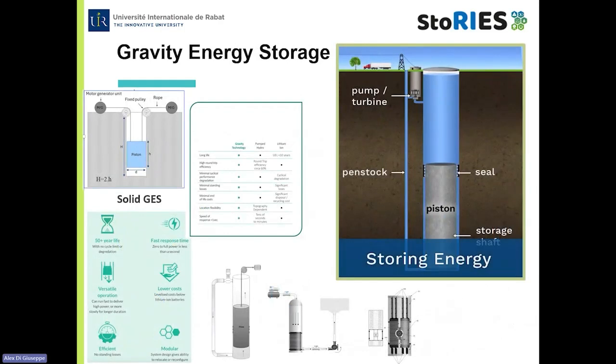For the gravity energy storage, as I said briefly, I'm going to talk about how it works. I guess it's a new system that most of you do not know how it works. It consists of a large shaft in which we place a heavy piston, which could be made of different materials. In order to charge electricity, the excess electricity is used by the pump to push the piston up. This is how we store electricity.